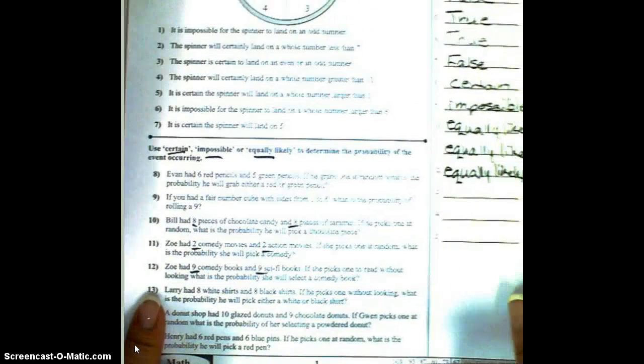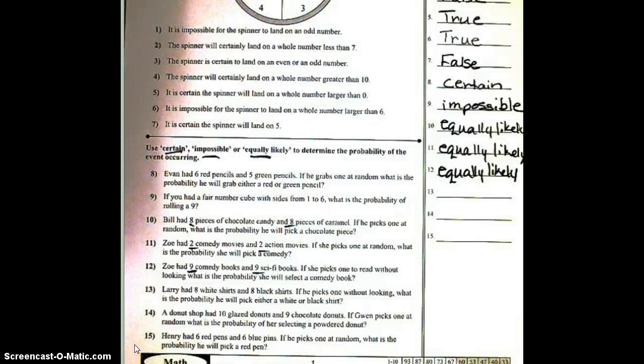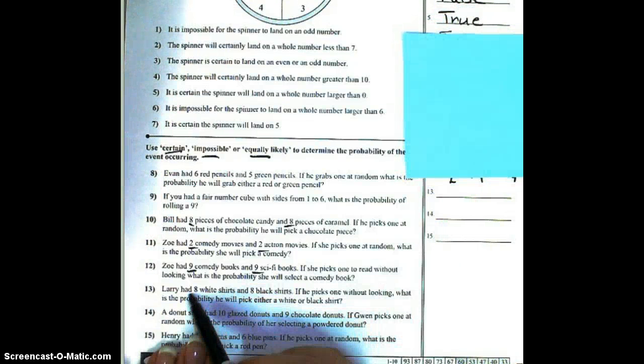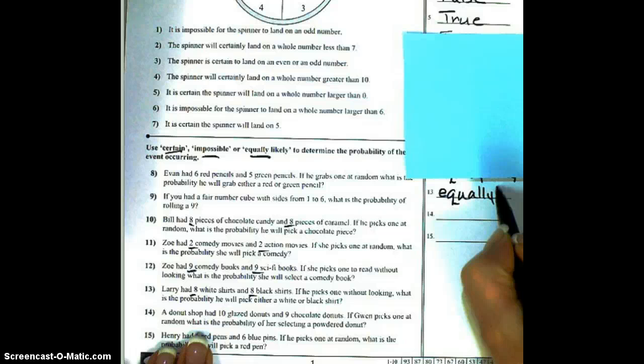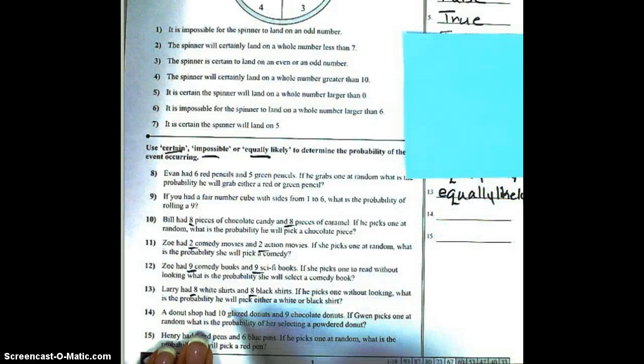Number 13, Larry had 8 white shirts and 8 black shirts. If he picks one without looking, what is the probability he will pick either a white or a black? And that's another one because we've got 8 and 8, so we've got another equally likely. And then we're at 14.